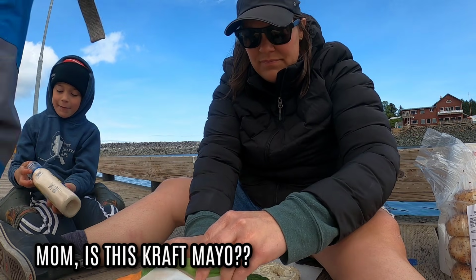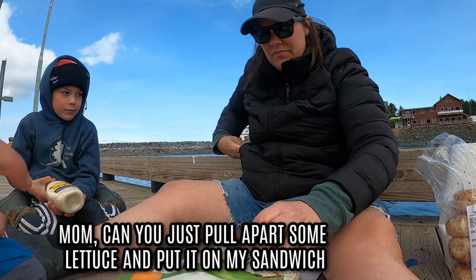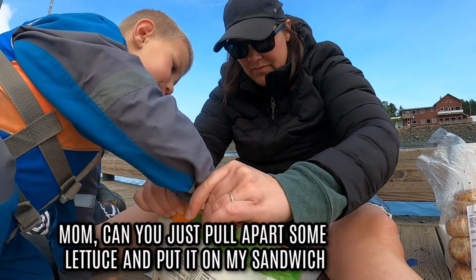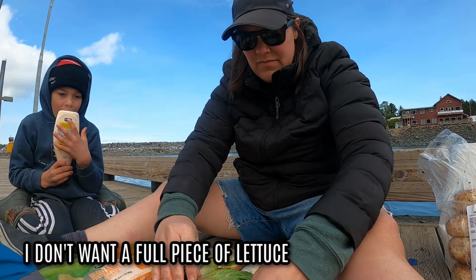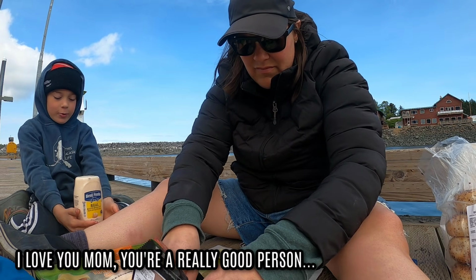Mom, is this Kraft mayo? Yes. Mom, you can just pull apart some lettuce and put it on my sandwich. I don't want a full lettuce. I love you, Mom. You're a really good person.